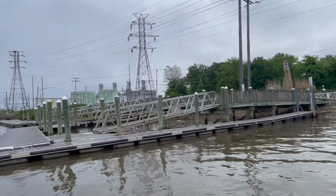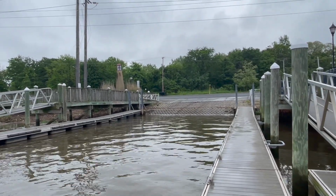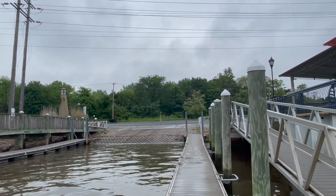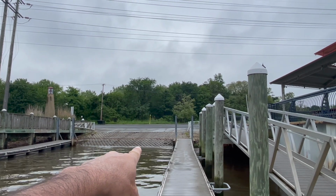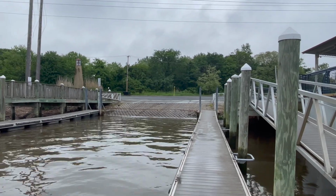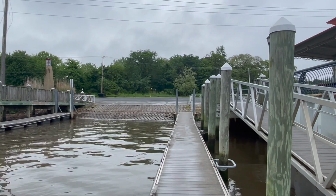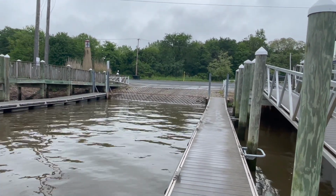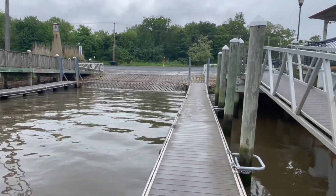What I like about this ramp, as you can see, is very comfortable. The water goes all the way up, and the truck has a very good grip. It doesn't slip on the ramp, nothing. Only problem maybe is when the tide is a little low, but you can still walk on the dock. You can still walk on the dock, so we get no problems over here. Everything is nice and quiet, nice and comfortable.